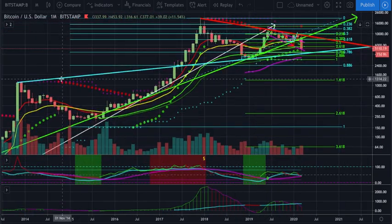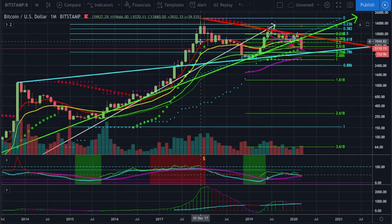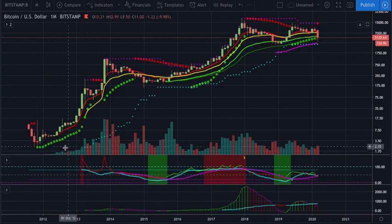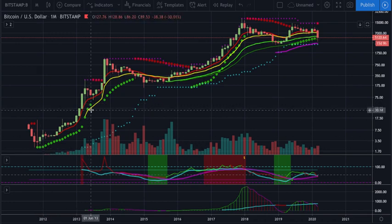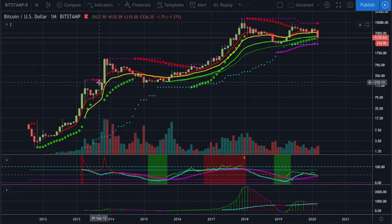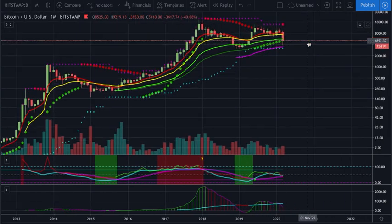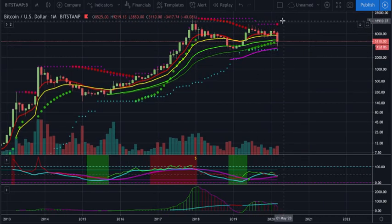Monthly downtrends last typically, just to break this down, okay? The green dots right here, that's a monthly uptrend. Red dots, downtrend, or consolidation, whatever. Uptrend, downtrend. Uptrend, downtrend. So we had an uptrend right here, and then we just started a downtrend with that one candle.